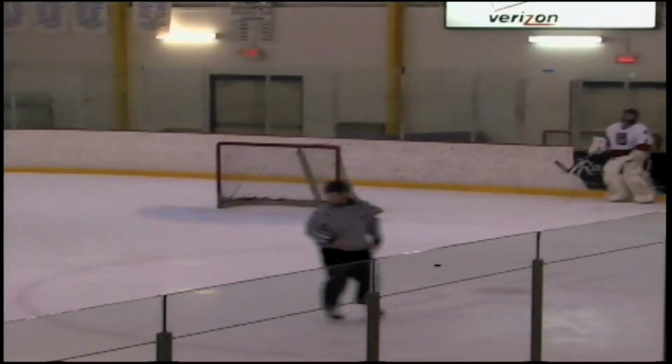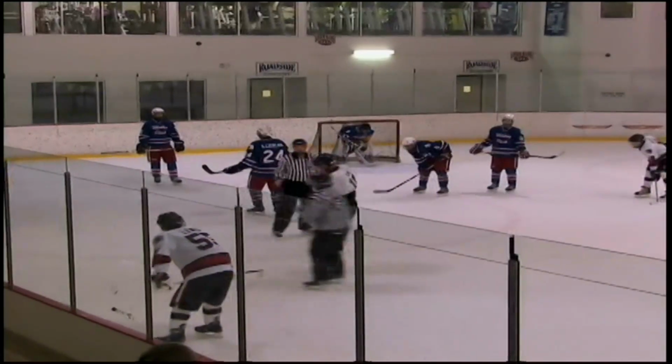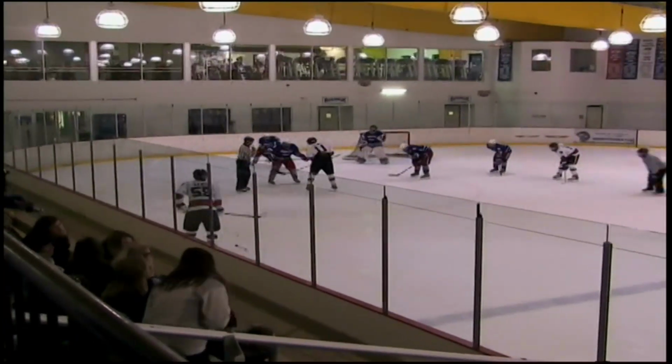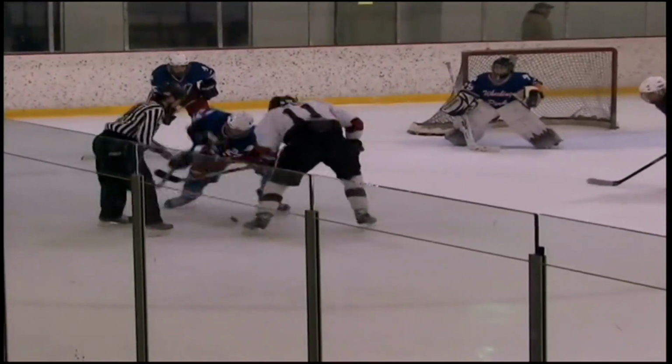It's Klein in 24. I don't know if that's friendly, or if I think that's James's shadow for this game. A little chat off the face-off, and Wheeling Park obviously under some duress when they're 4-on-4 and icing the puck after they'd won a face-off cleanly.